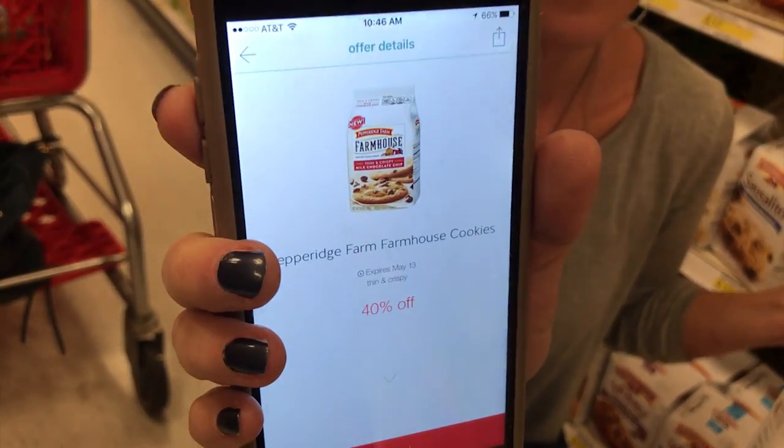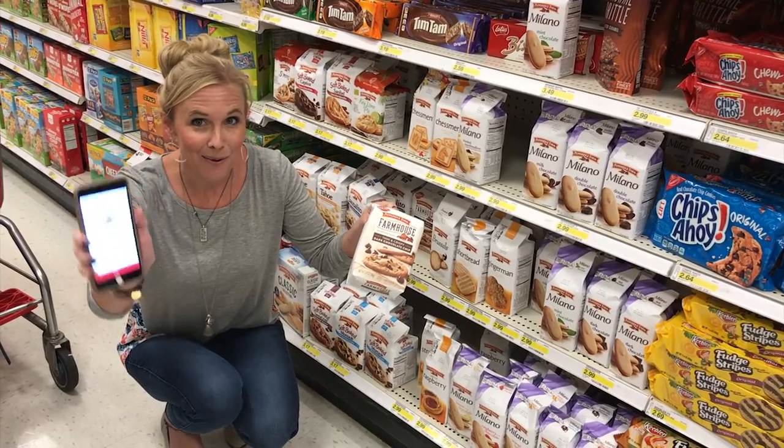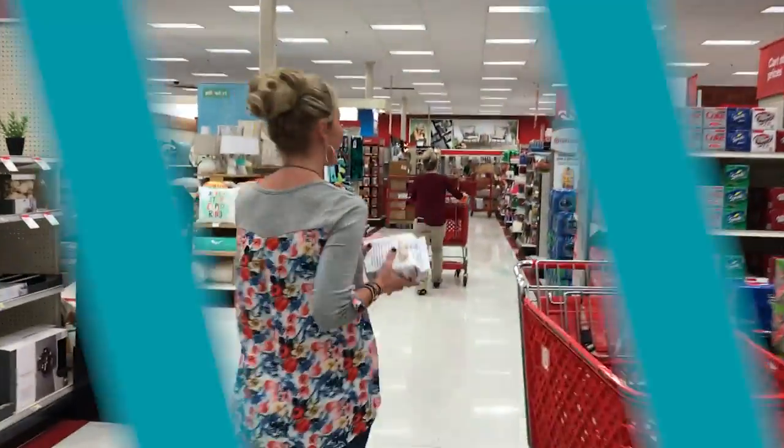In addition, we have a whopping 40% off Cartwheel. So you go to check out with these, you use the Cartwheel and you're gonna pay just $1.50. A really easy deal and yummy.